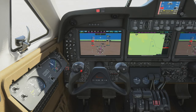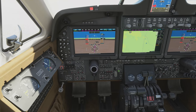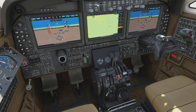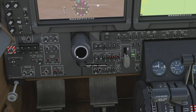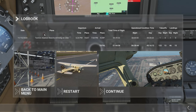Alright, set the parking brake. And turn off the engines. I've been using the keyboard to turn off the engines. I don't know how to actually do that from the panels here. I need to learn how to do that. So maybe next time I'll try that. Alright, anyway, turn off the plane, and that's it.